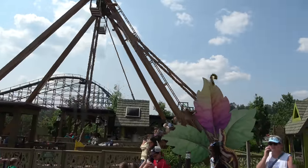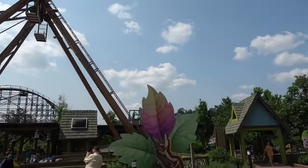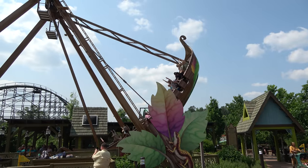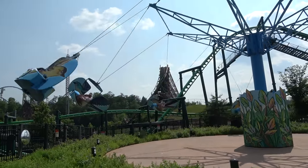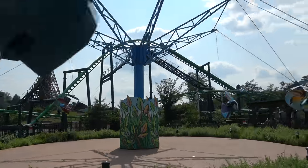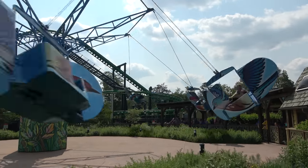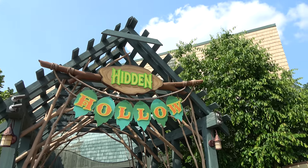The giant tree swing is another classic amusement park staple, the swinging ship. Look at that, it's got like a salamander on the outside of it. Spinning around here is the Mad Mockingbird, which is the park's flying scooter ride. Nice breeze.